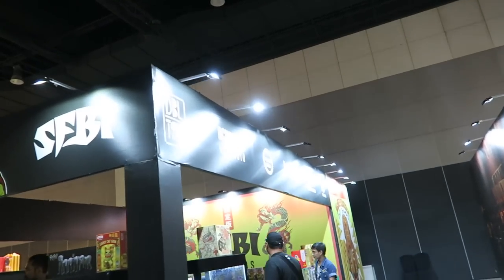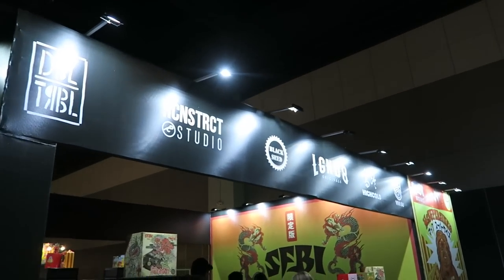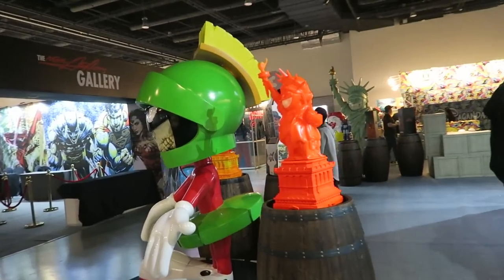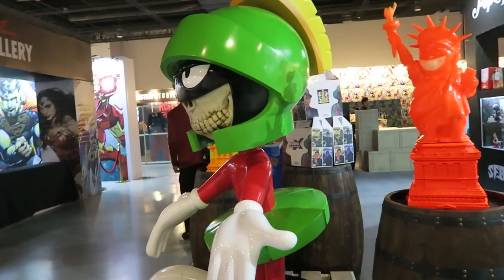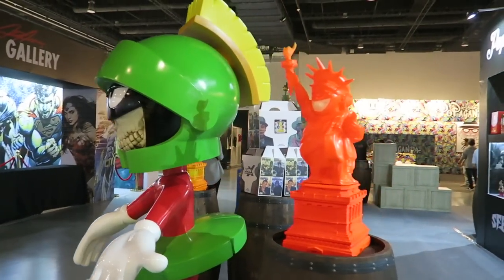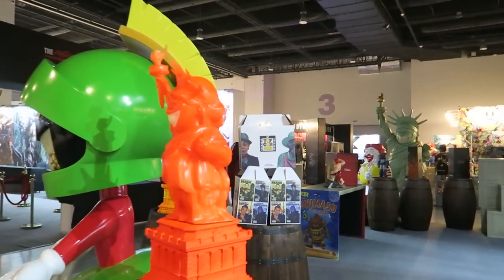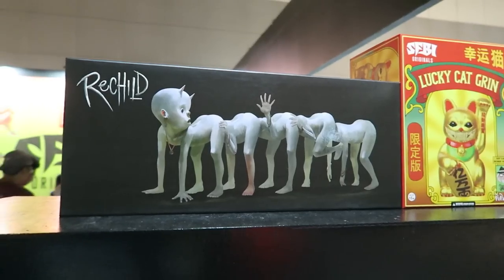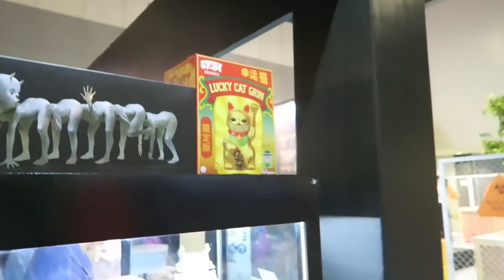You can't see that very clearly, but there we go. All their brands in. And they've got pretty cool vinyl toys here on display. There is the Martian over here. This is the Ron English one. There is the Liberty one as well. This comes in two colors. They brought a lot of stuff here. This is called Rechild. That's kind of freaky. Yeah, that's kind of dark, man.